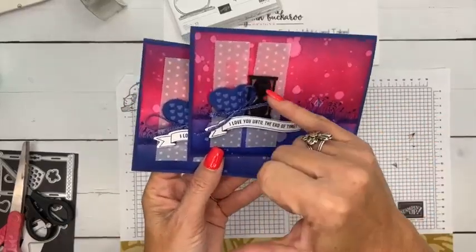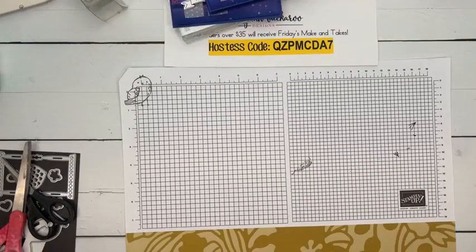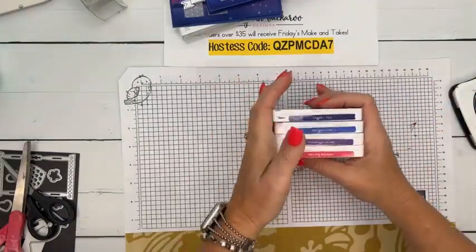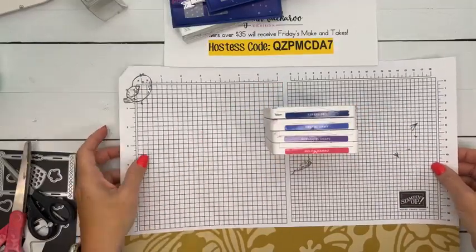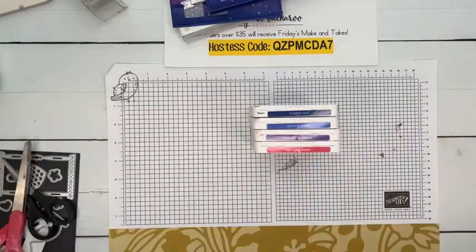And this time, we're going to use the little tiny hourglass that's so cute. All right, the colors that you're going to need for this are Starry Sky, Orchid Oasis, Gorgeous Grape, and Melon Mambo. A very, very beautiful color scheme, if I do say so.